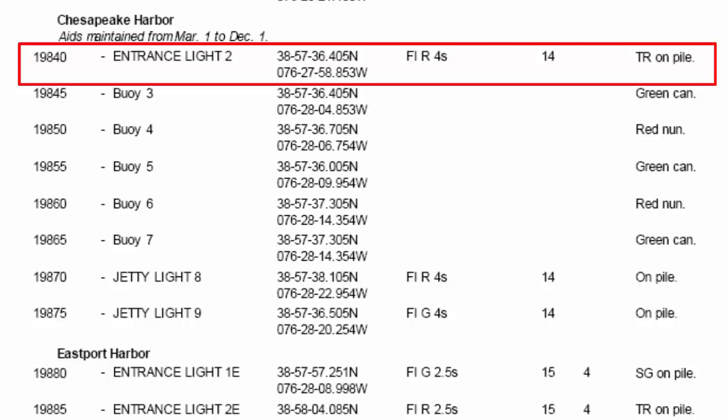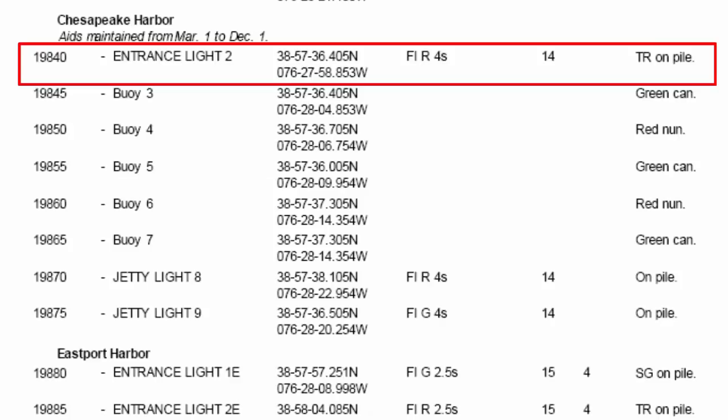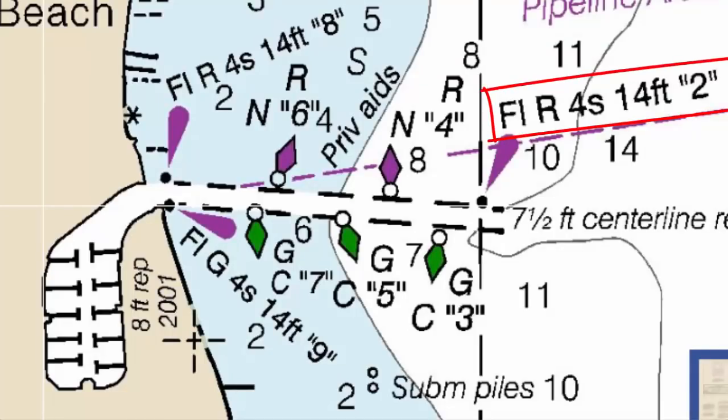Let's close the loop on that. I want to take you to the introduction part of this light list and look up TR. It tells me it's a triangular red dayboard with a red reflective border. The light list tells me that it has a TR on the piling. But the chart does not tell me that. The chart tells me only it's a flashing red, 4 second, 14 feet, number 2.